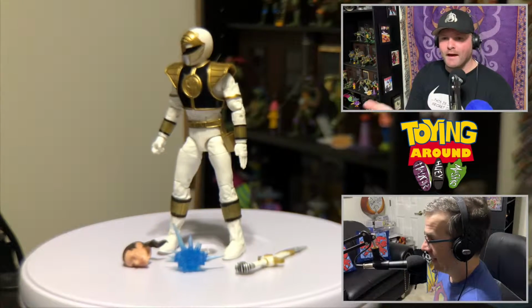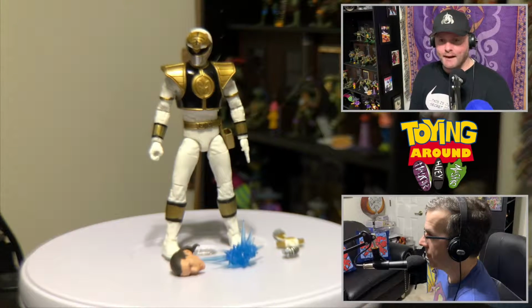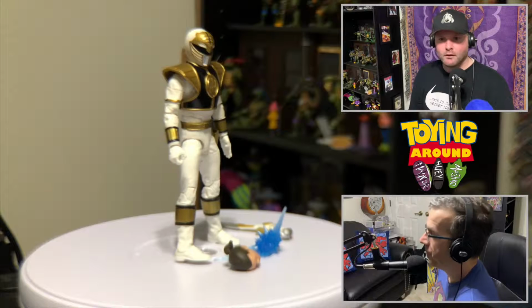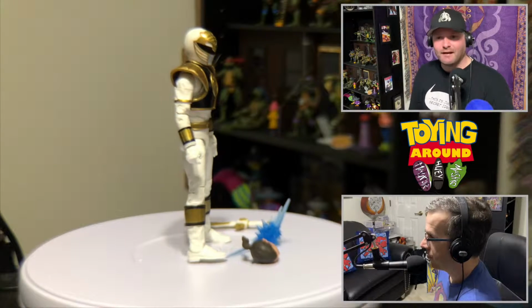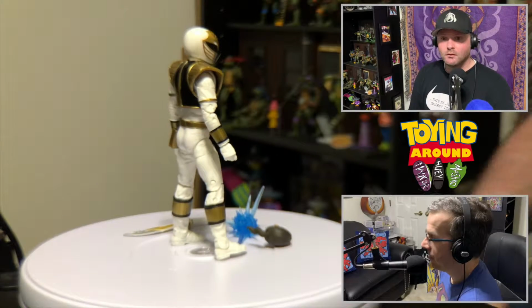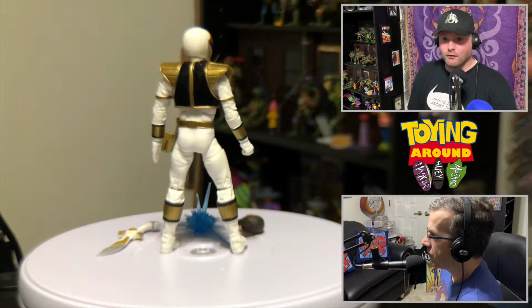This was the figure when Hasbro first announced that they were purchasing the line from Bandai. San Diego was literally around the corner. So everyone's like, "Oh, they're going to show stuff?" They just purchased the line. They're not going to show anything, but they actually did show this White Ranger. I remember that. It was the only thing they showed, and even then, it looked amazing.